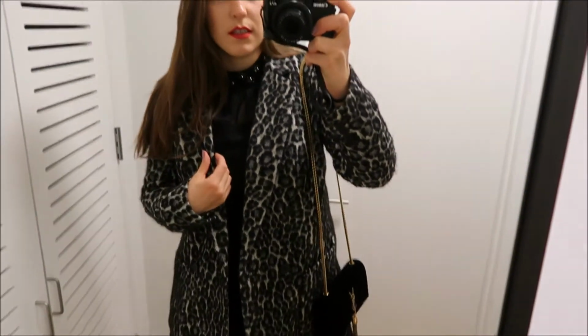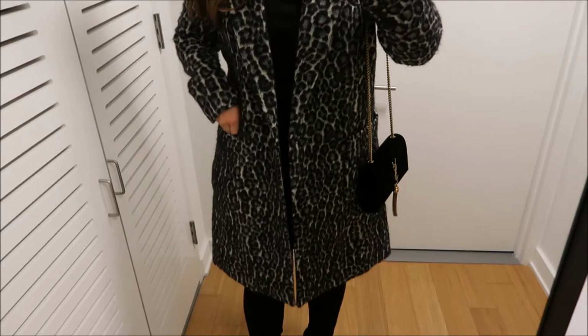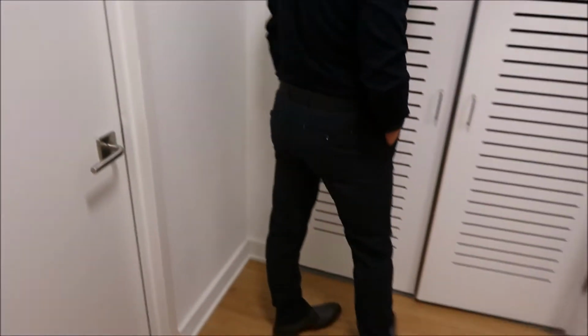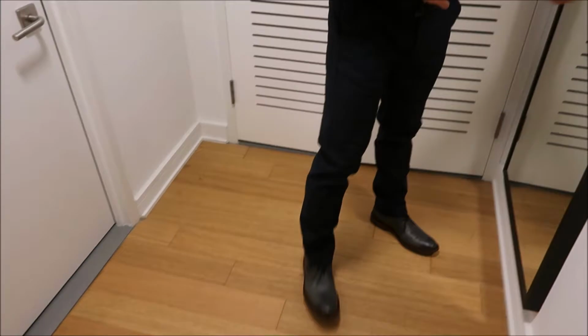And this dress, I gave Andy a few options, so he decided on this Ted Baker one. I guess he really liked it. I think it looks very nice and cute. Let's see. Let me see. I think it looks really nice. I like it. Okay, I just need to make sure. Yeah, okay, so we're all ready.